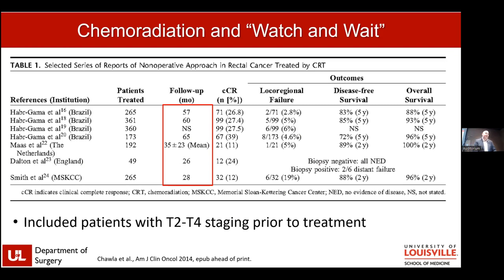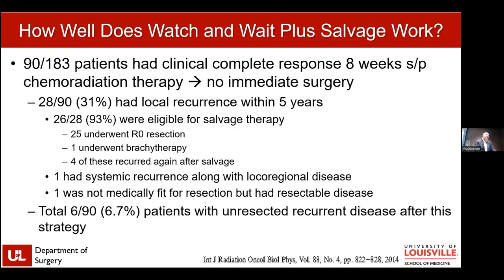Interestingly enough, when you look at the papers that she originally published out of her group, she included people with advanced disease, so T2 to T4 disease, and she followed them very, very closely for a very long period of time. This is the breakdown of the original publication. She had 183 patients, 90 of whom had a clinical complete response 8 weeks after chemoradiation. Now, that's much higher than we get here.